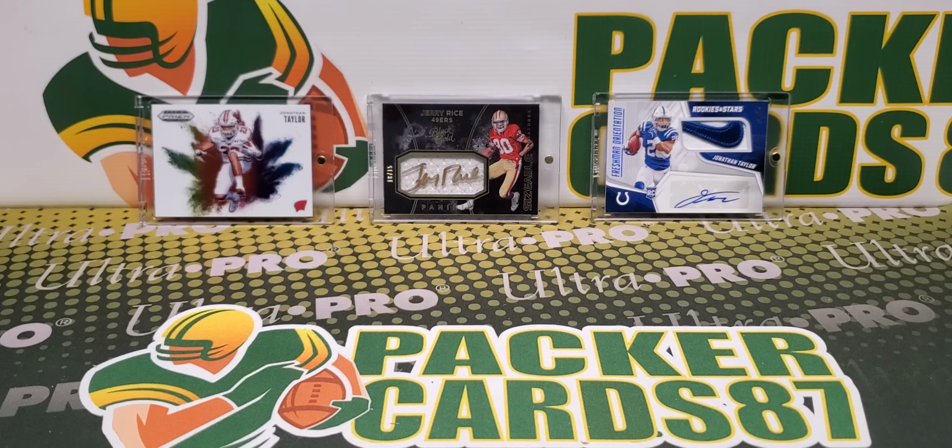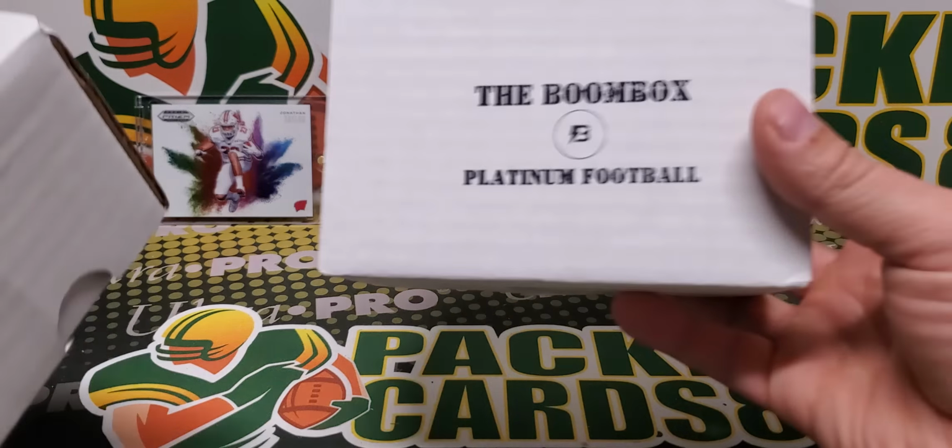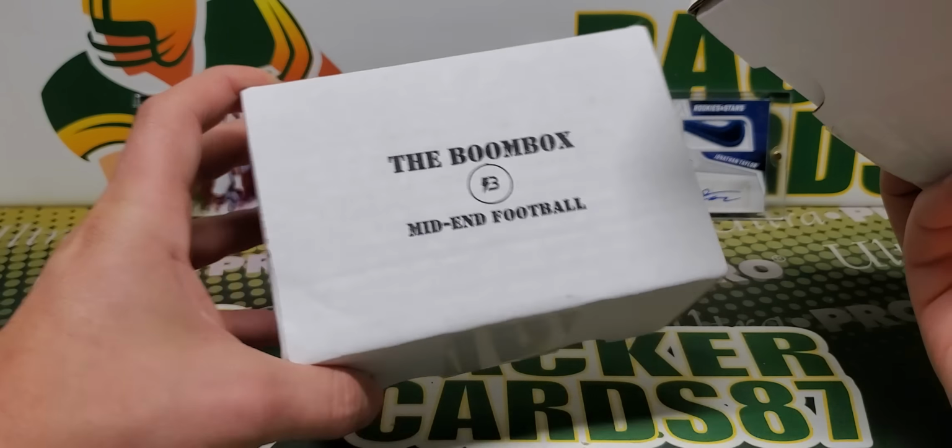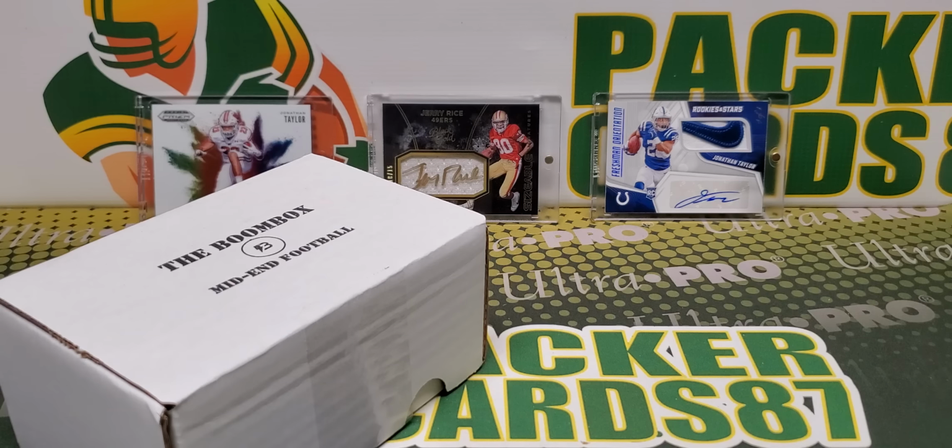Tonight's video is going to be on the other two boomboxes for this month, October. We got the Platinum Football Boombox and the Mid-End Football Boombox. So we're going to start out with the Mid-End.